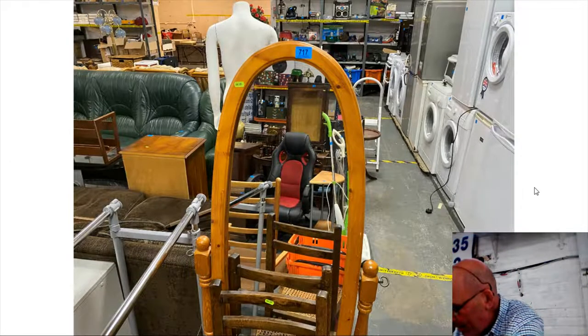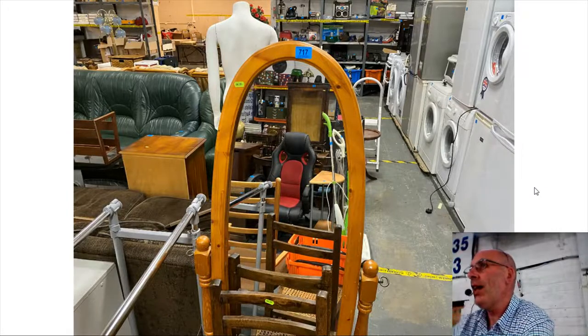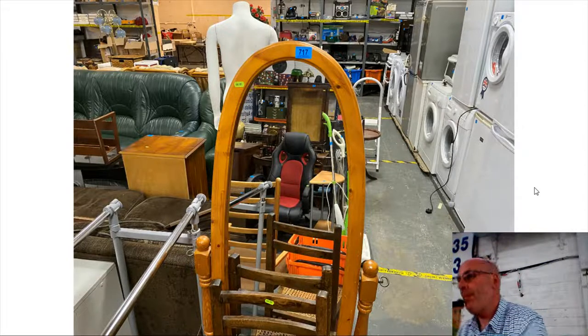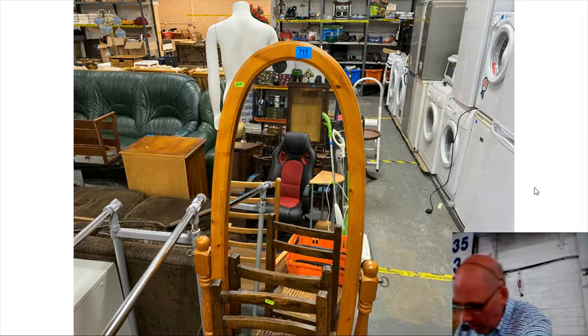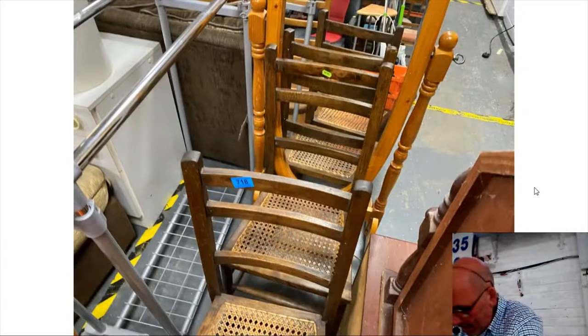And I've got £8 bid. 8 bid, 9, 10, 12, 14. 14 with me. 16 anywhere. 16 anywhere. Selling away then. £14 to number 533. Lot number 718 is two chairs.